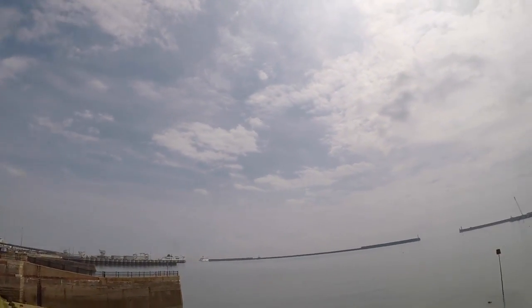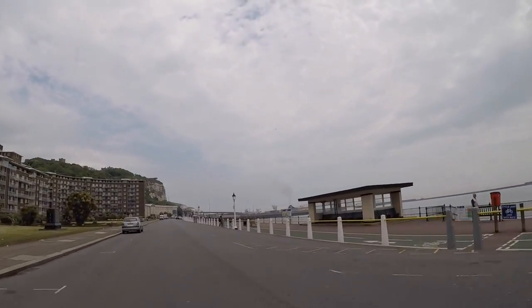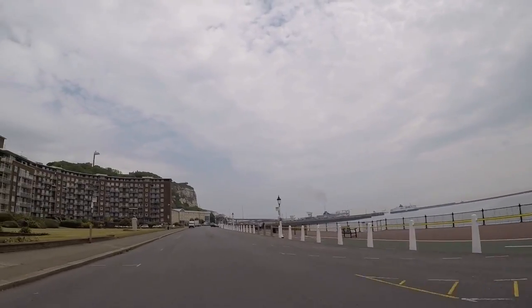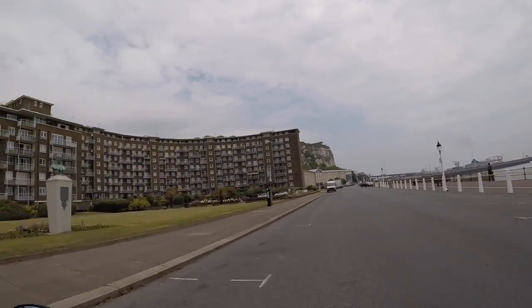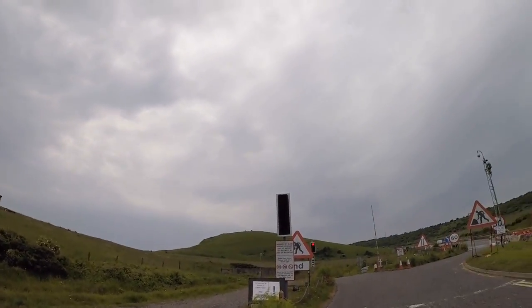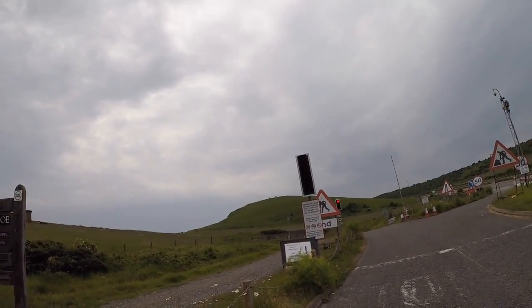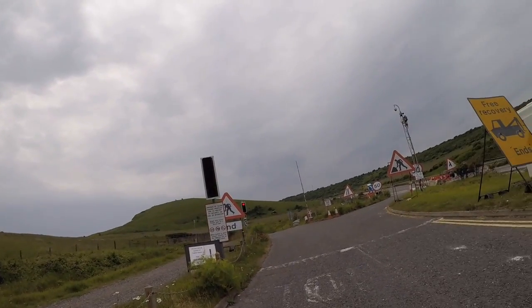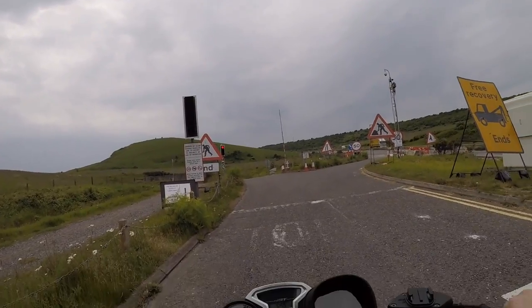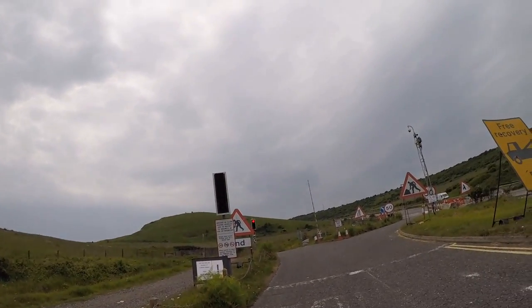Right, let's go look around. White Cliffs of Dover ahead of me. It's good. So now we're going to be off to Folkestone, a place called Samphire Hoe. I think it's a place that they basically listened out into the English Channel for noises during the war. It could have been other things, it might have even been before the war, I'm not sure. But it's worth going to have a look at.